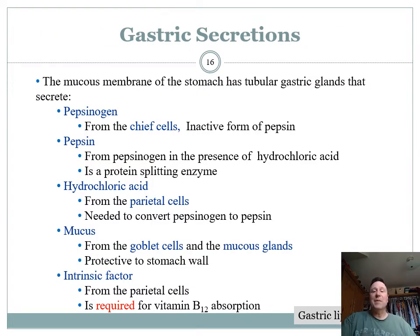So what's coming out of the stomach? One thing, it's freaking acidic. It's down pH, get down to 2. I mean, just wicked acidic. So hydrochloric acid definitely is coming out. Now, I'll show you a little video of how that's produced.